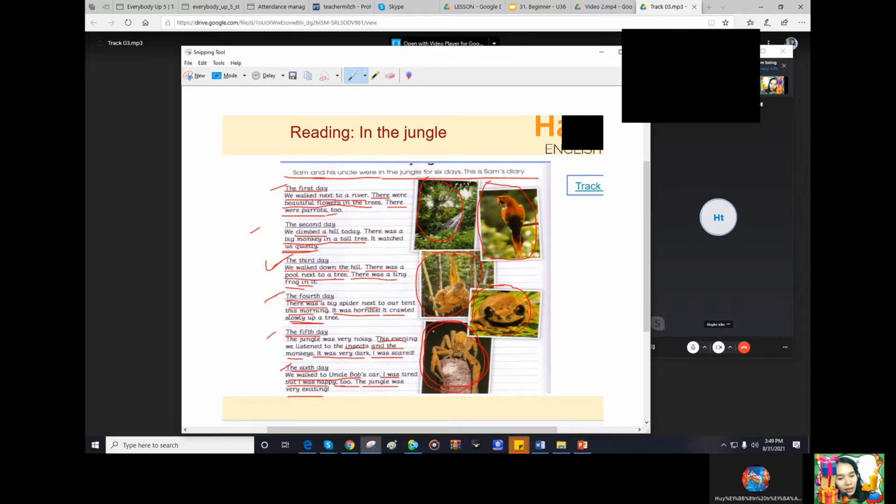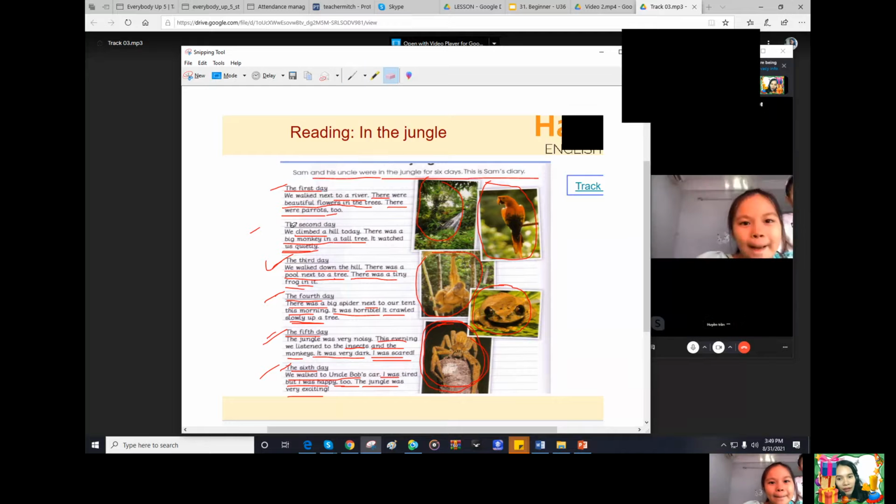So this spider, Sam doesn't like the spider because it's not beautiful. It's not good. So he's very scared. The next one. Fifth day, the jungle was very noisy because there are many animals, and there are many insects. And then last, the sixth day, they walked down to Uncle Bob's car. Sam was tired, but he was happy. All right, very good.